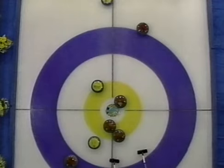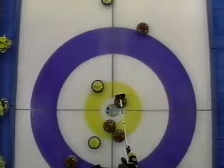Is that too much separation? Yeah. Well, that wasn't a good shot because basically now he's given Johnny an out. He'd been better off being short of the rings on that one.